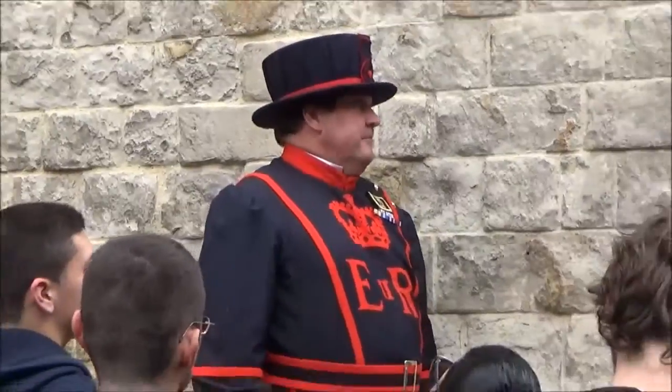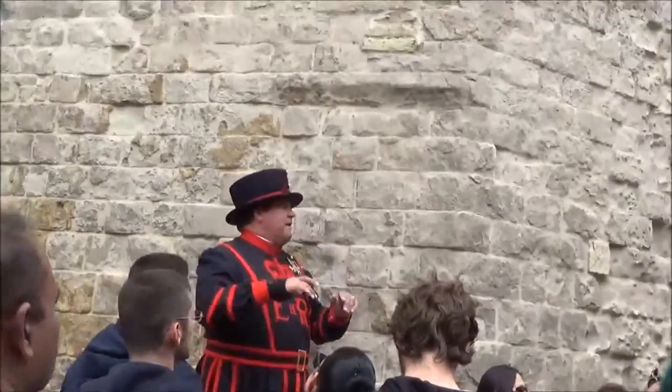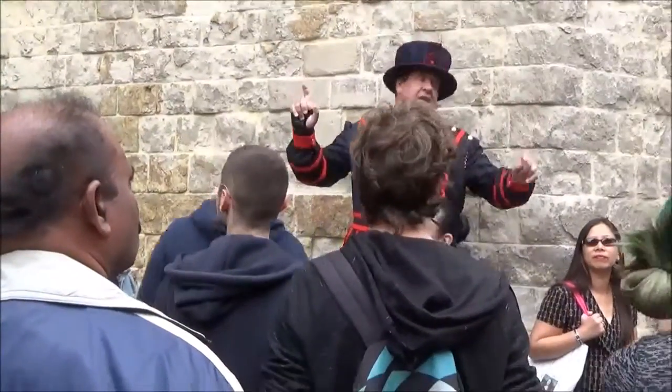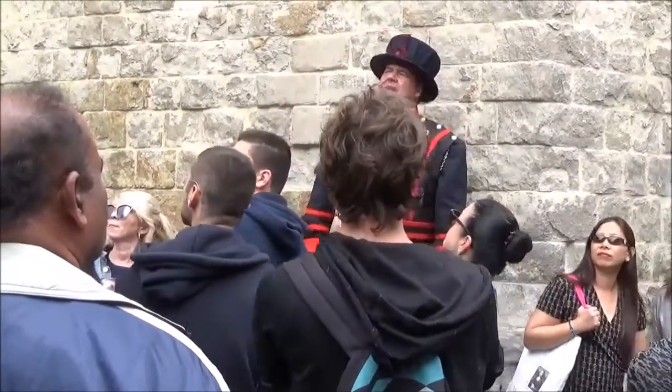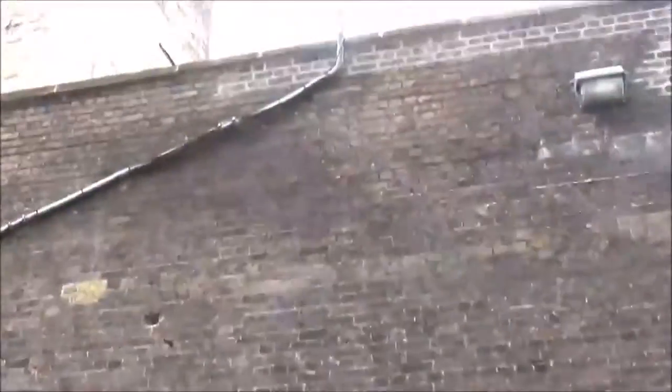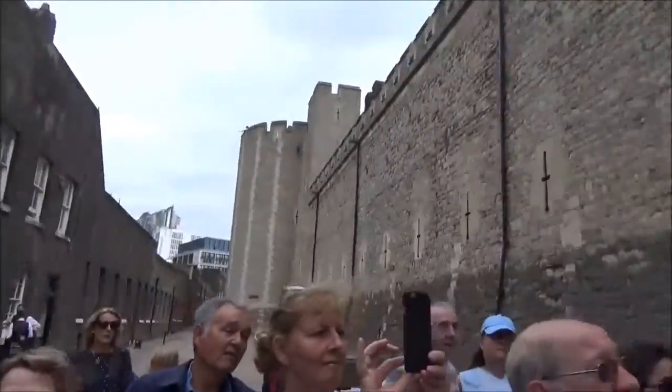Bye, guys. We're now standing in the outer ward of the Tower of London. You stand between the two defensive walls. The inner defensive wall is 50 foot high. The outer defensive wall is 22 foot thick. Between the two here, this is known as Mint Street, where according to the Royal Mint's design, coins were minted till the year 1810.